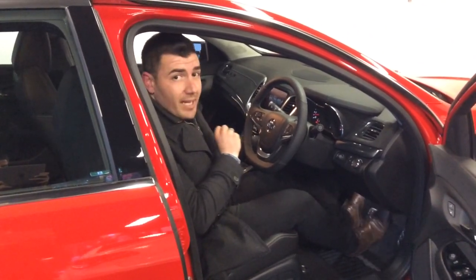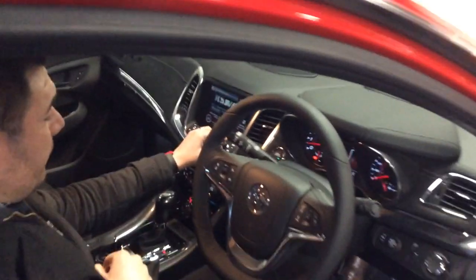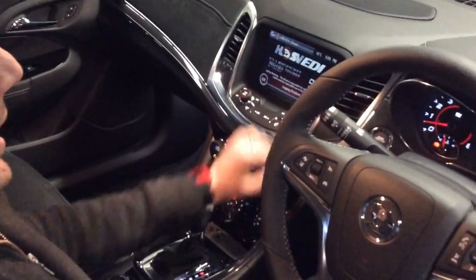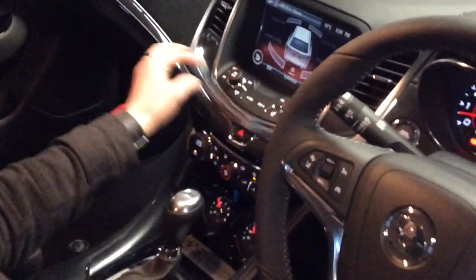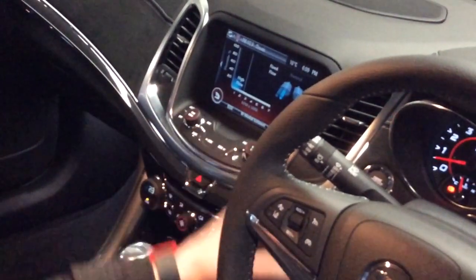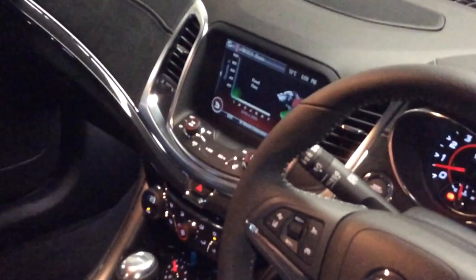Now inside the car, if you want to come through, each vehicle is numbered on the screen here. So this is build 172. Now in these particular screens, this is your EDI system. So your EDI system does have a fair few options in there as well.